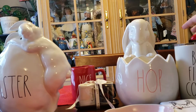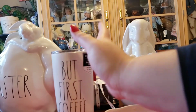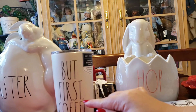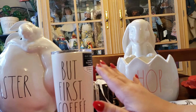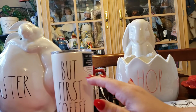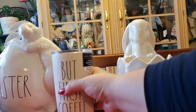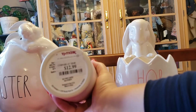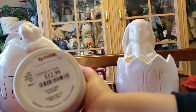And I also bought But First Coffee. So I have a lot of tumblers from Halloween that say fall y'all, trick or treat, and I think I have one that says hey pumpkin. I drink out of the Hey Pumpkin one like every day. But when I have friends that come over, they're like, really, Sam, I have to drink out of a trick or treat tumbler here? So I got this one because it's every day. It's the only one that I saw there that was an everyday one, and I actually liked it. This one was $12.99 as well.